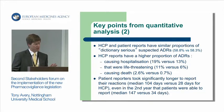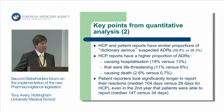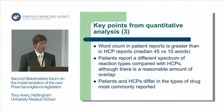Patient reporters, and this is an important point, in our system took significantly longer to report their reactions, a median of 104 days versus 28, even in the second year that the scheme was in operation. And so that's an important thing in terms of getting the message through to patients about being able to report. Patients, though, actually wrote much more, 3 times as much. Still only a median of 45 words, but still 3 times as much as healthcare professionals.